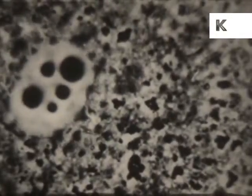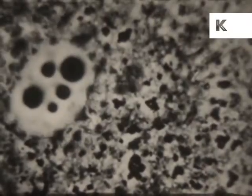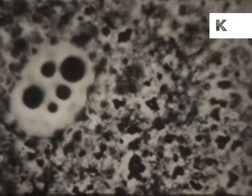If you remember, sperms are of two kinds. When the egg cell is fertilized by a sperm of one type, it will develop into a boy. If fertilized by a sperm of the other type, the egg cell will develop into a girl.